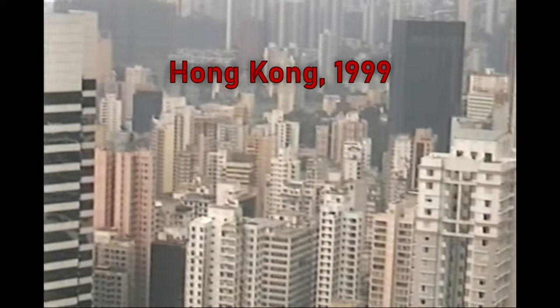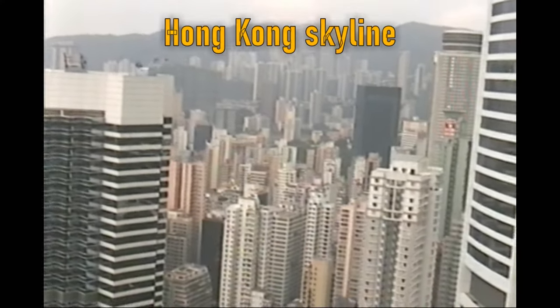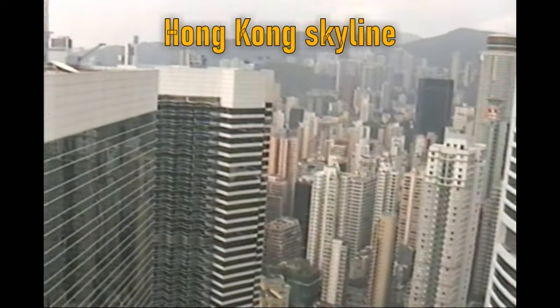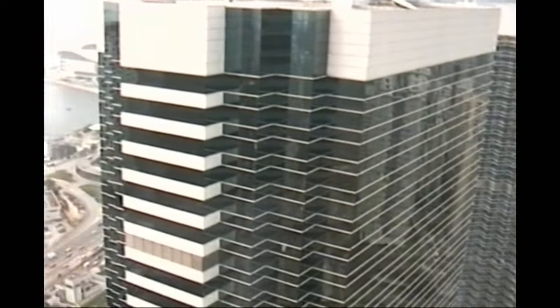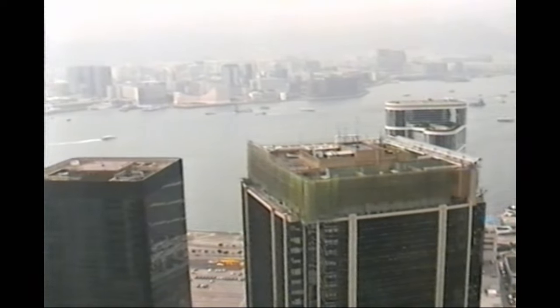The year 1999 was my first trip to Hong Kong. From my room at Island Shangri-La, I was able to view the city skyline overlooking Victoria Harbour and Cheung. The hotel is located at Queensway and is part of Pacific Place.